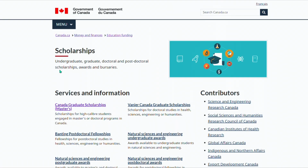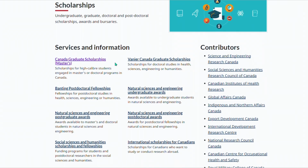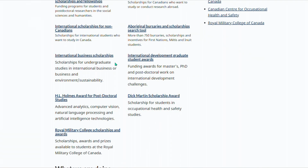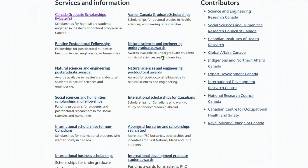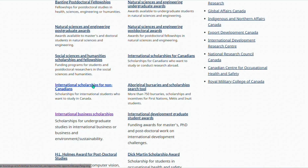When you go into scholarships, you have undergraduate, graduate, doctoral and postdoctoral scholarships, awards and bursaries. You will see all the scholarships that exist as far as the government of Canada is concerned. There are Canada Graduate Scholarships, Vanier, Banting, Natural Sciences, Social Sciences, and International Scholarships. Now, I promised you we're going to look through each of them. Let's look at international scholarships for non-Canadians, scholarships for international students who want to study in Canada. This one looks interesting. Now, come with me.